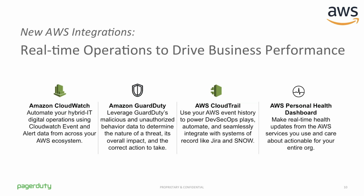Here at AWS re:Invent, we're announcing 4 different new integrations. So with CloudWatch, which we've already had for alarms, we can now ingest any kind of events. For GuardDuty, which is a security system to watch any unauthorized behavior, now send that to PagerDuty. CloudTrail, which is an audit tool. If somebody's messing with your configuration, you need to know about that faster. Send that to PagerDuty. And then the personal health dashboard.